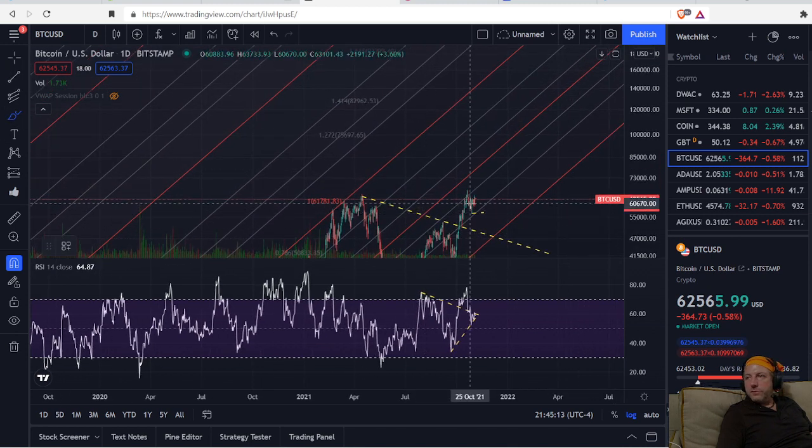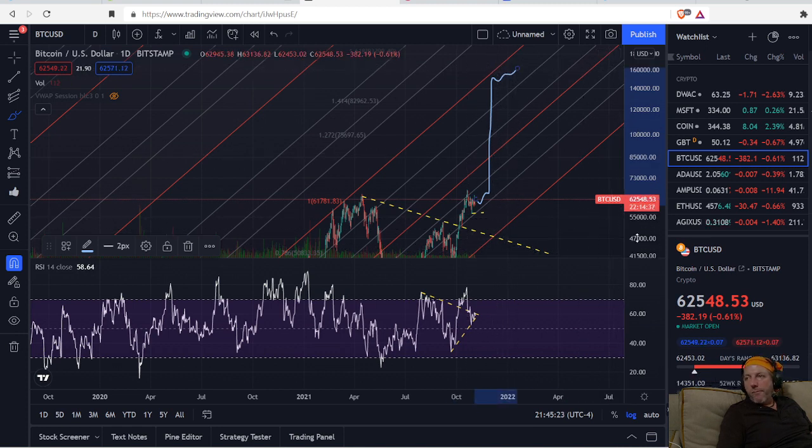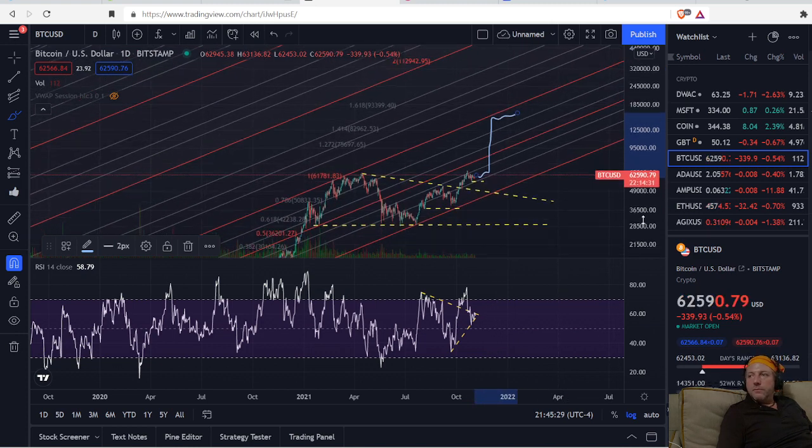Looks like to me something, you know, maybe a little more consolidation and then a pop, right? Something like that. Maybe not that straight up, right? But maybe that straight up. We'll see what happens. Something along those lines is what I'm anticipating. We'll see how it goes.